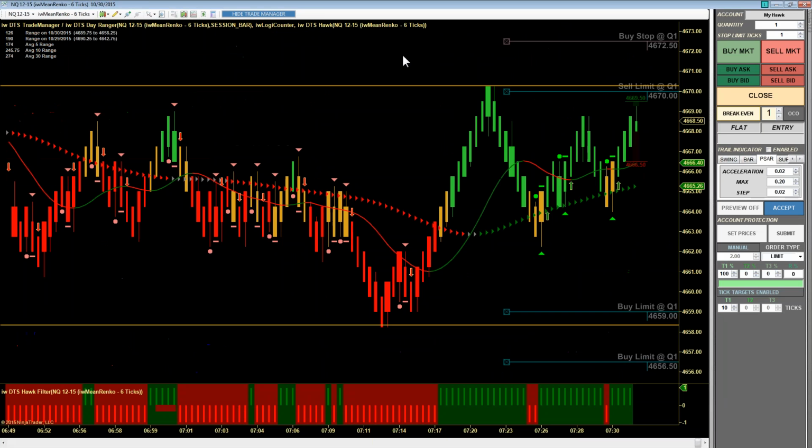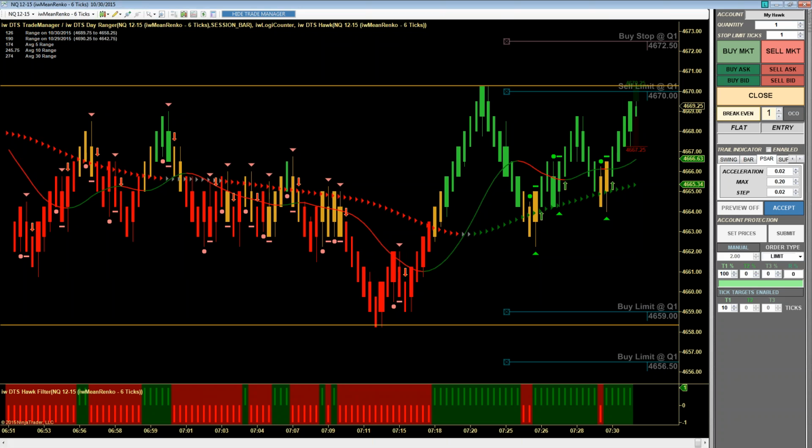Okay, so here we are now at the hawk, and we're just hovering at that 46.70 area. We'll see whether they give us a tag. I think the high of the morning was 46.72 half. So that's exactly where our stop is. So you can see we kissed the entry, but we have to actually trade through it with a limit order. It's not good enough just to touch it.